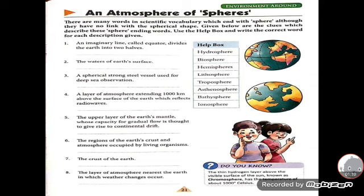Third, a spherical strong steel vessel used for deep sea observation, bathysphere. Fourth, a layer of atmosphere extending 1000 km above the surface of the earth which reflects the radio waves, ionosphere. Fifth, the upper layer of earth's mantle whose capacity for gradual flow is thought to give rise to continental drift, asthenosphere. Sixth, the region of earth's crust and atmosphere occupied by living organisms. So it is biosphere. The crust of earth, number seventh, it is lithosphere.